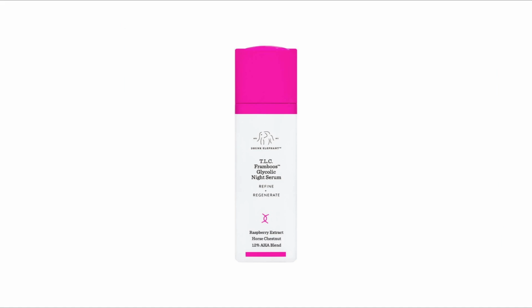Okay, so the next thing I like to use is the TLC Glycolic Night Serum. This is by Drunk Elephant. I have a really small size one. This is a little bit more AHA, but I like that it's in a serum form, and I actually use this all over my face maybe 2 or 3 nights a week, but I definitely focus it.